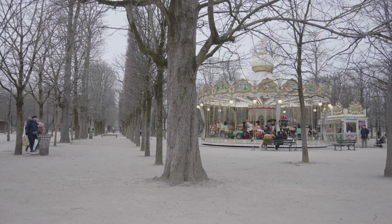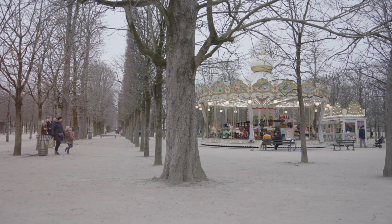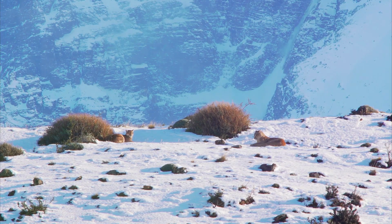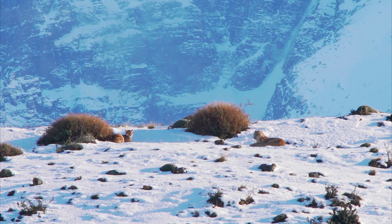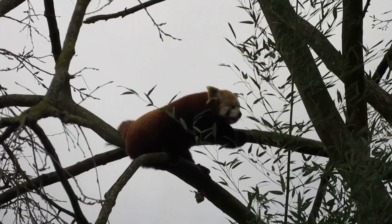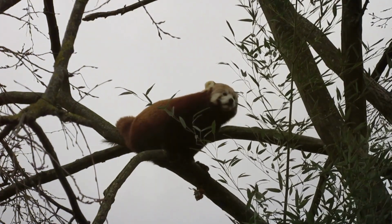The snow-covered landscape transforms the zoo into a picturesque scene, reminiscent of the red panda's native habitat. The cold weather and snow create an enchanting atmosphere, making it a perfect time to visit and observe these delightful creatures. The zoo's red pandas love the cold weather.